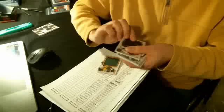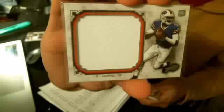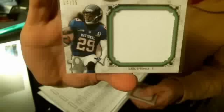Eddie Lacy, jumbo jersey, was I think the first card we hit, number 38 of 50. Giovanni Bernard, number 47 of 50. We got an EJ Manuel, number 40 of 75. We got a Earl Thomas, number 24 of 75. We got a Tamba Ali for the Kansas City Chiefs, number 45 of 75. We got a jumbo veteran patch here of Randall Cobb, number 17 of 25.